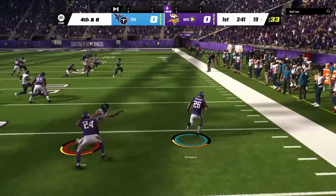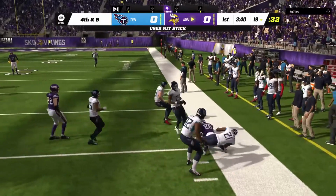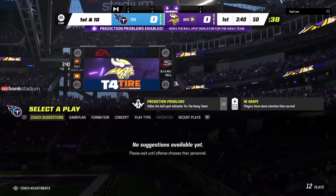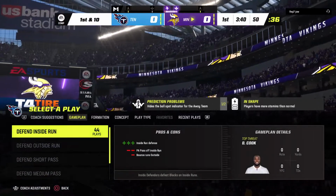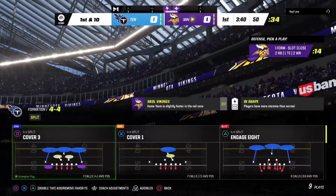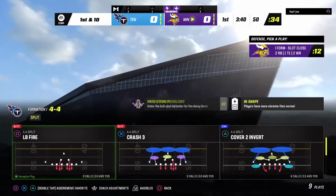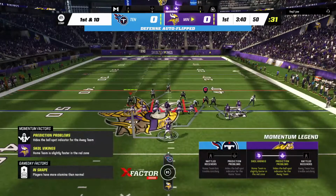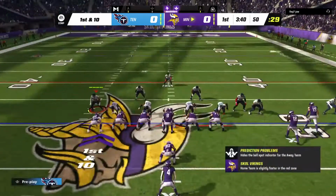Fielded at about the 28. A great return there of 22 yards. And this offense takes over in great shape right at the 50. 1st and 10. Cousins and the Vikings with a 1st and 10 right at the 50-yard line.